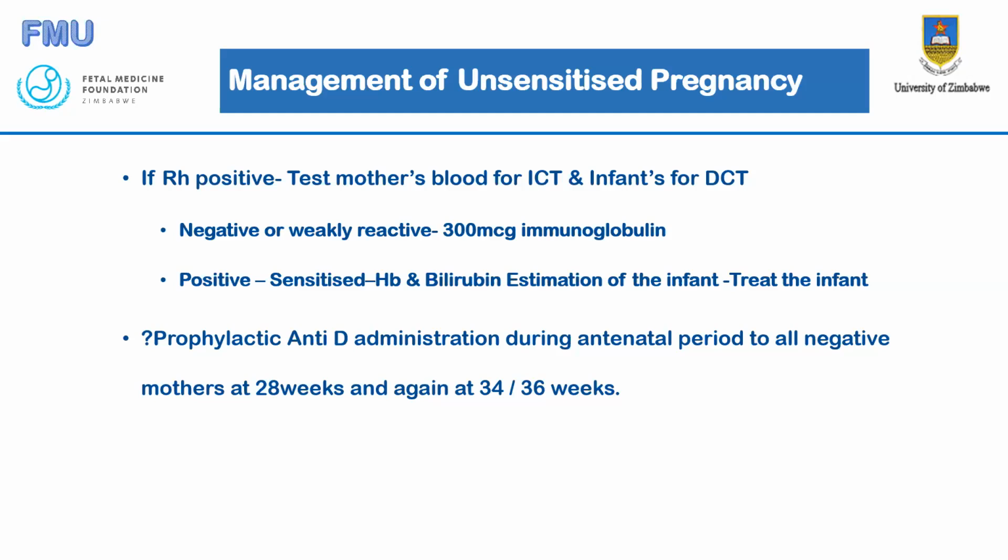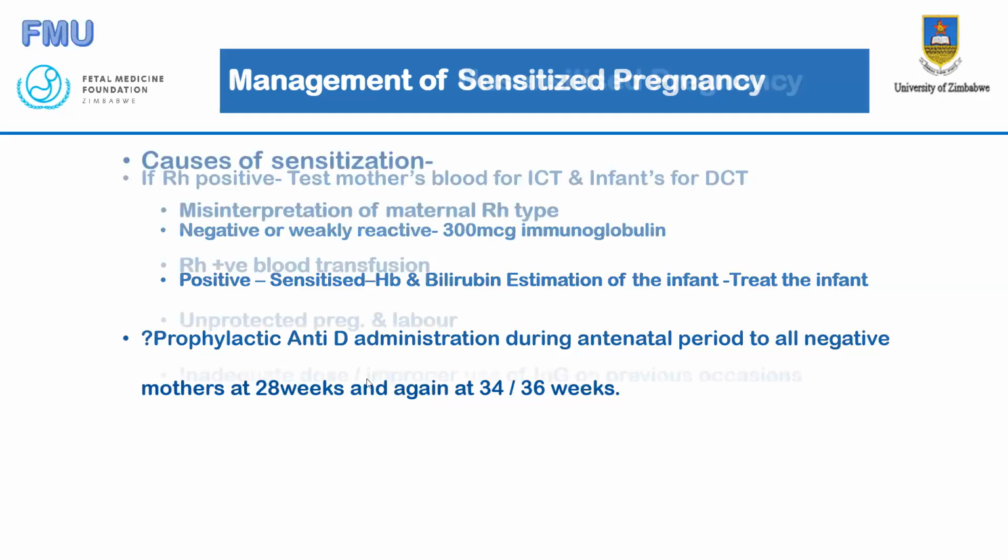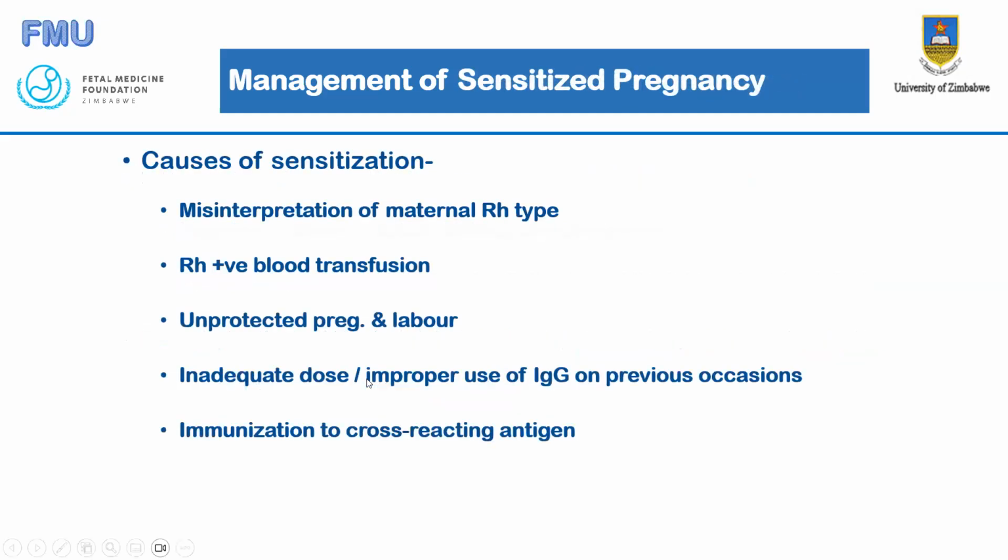Then for women who prove that they are not sensitized, we should give them anti-D immunoglobulin at 28 weeks, or from 26 weeks, then 34 weeks, and at birth. So 34 weeks and at birth, that's when you should start. 26 to 28 weeks is still fine, but the doses should be roughly 6 weeks apart, because of the time it takes for the immunoglobulin to disappear from the mother's bloodstream.